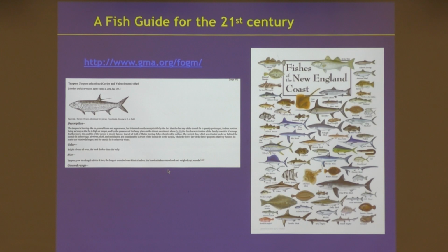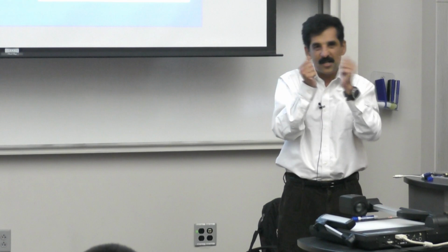Okay, so one of the big problems we have is fisheries has been around for 150 years. And we have a bunch of field guides. I don't know if you were a naturalist when you were growing up. You get a field guide. It has all the flowers, all the birds, and stuff like that. And they're fantastic. And nowadays, you can get these.